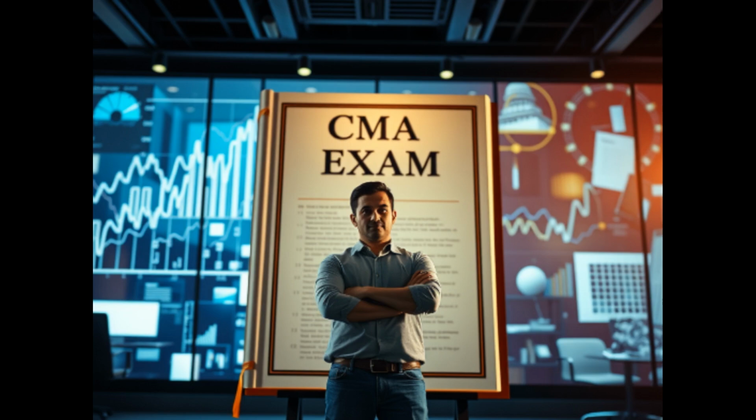Each part requires approximately 4 hours to complete, consisting of both multiple-choice questions and essay scenarios that test candidates' ability to apply their knowledge to real-world situations. This comprehensive structure ensures that certified CMAs possess both broad theoretical knowledge and practical application skills.